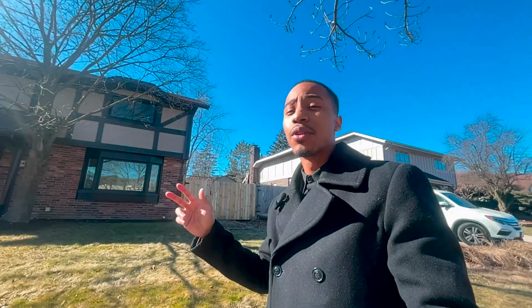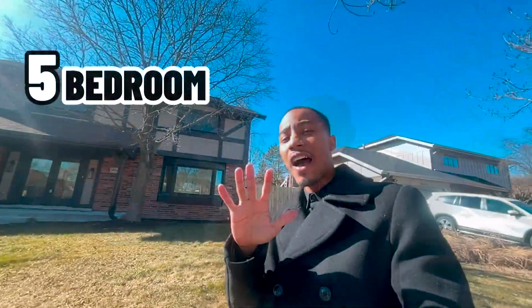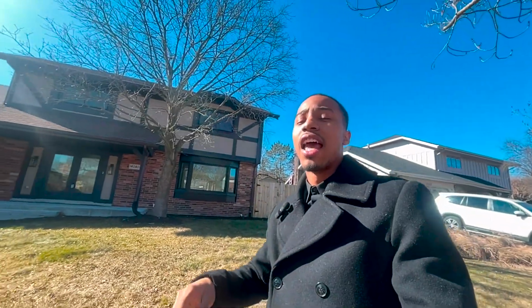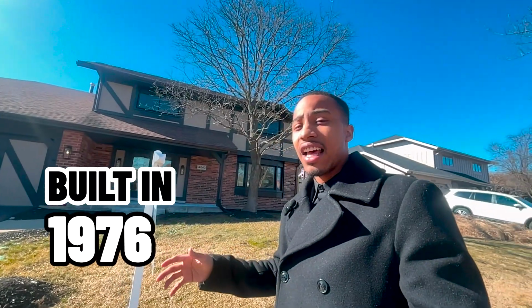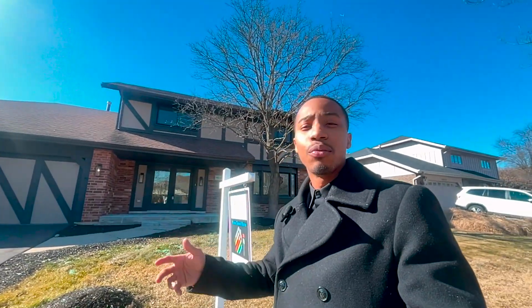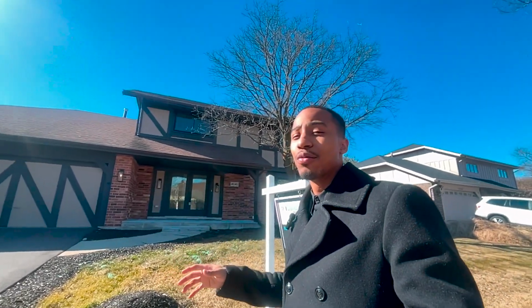But as we roll up here on our second property, this one here is gonna be $600,000. You're gonna get 5 bedrooms, 4 bathrooms, and this is gonna be 3,100 square feet of home here. So, that is really, really good. Think about that. For only $600,000, you're getting 3,000 square feet of home. This one is built in '76, but it was recently completely renovated. So the entire inside looks brand new. So that is super great to have.